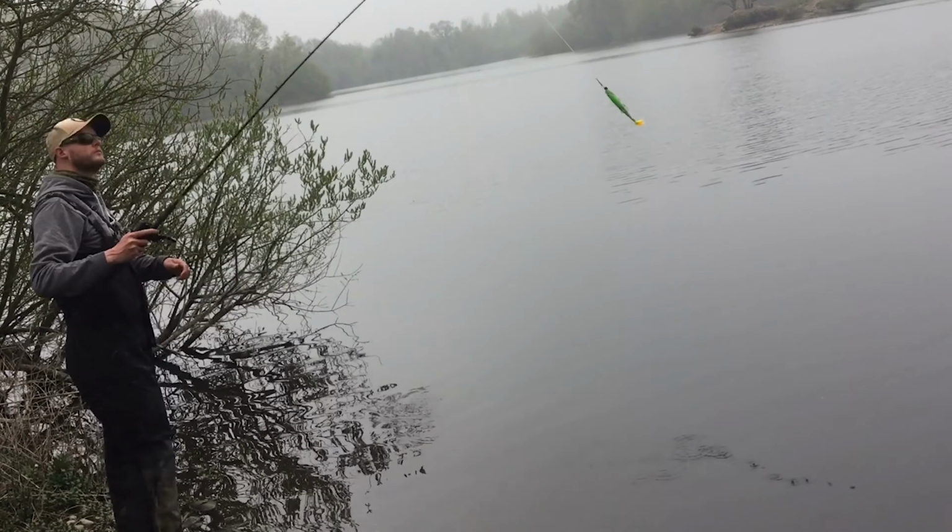Can't help myself. That breeze blowing down there is too much to resist. I'm going to have to move. I'm going to chase the wind.